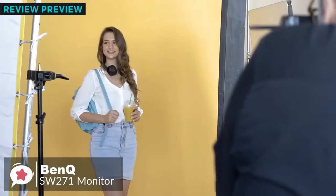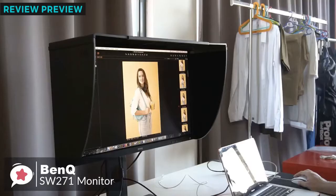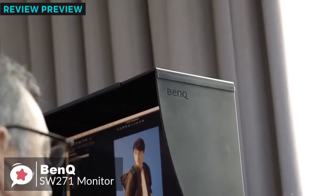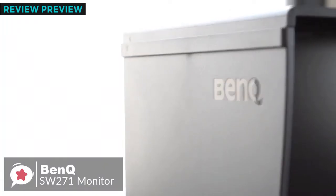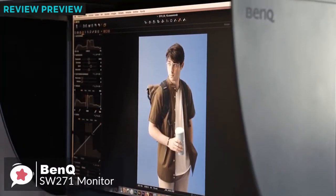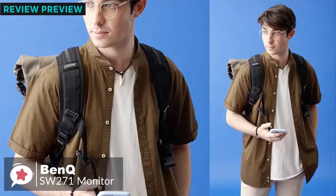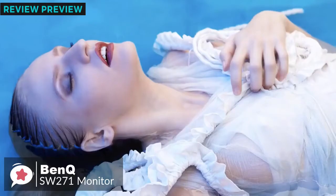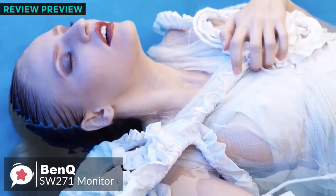As for performance, the monitor's 27-inch IPS display ticks just about every box you could hope for: 4K resolution, HDR, and great color support. BenQ claims it can handle 100% of the sRGB gamut and 99% for Adobe RGB too. At a brightness of up to 350 nits too, it should be bright enough for most users' tastes.